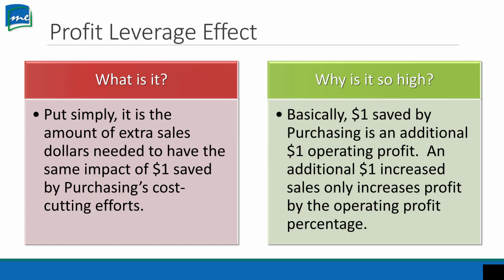So basically, a dollar saved by purchasing goes directly to operating profit, a 1 for 1. An additional dollar increased by sales is not a 1 to 1. So let's actually see what it would be.